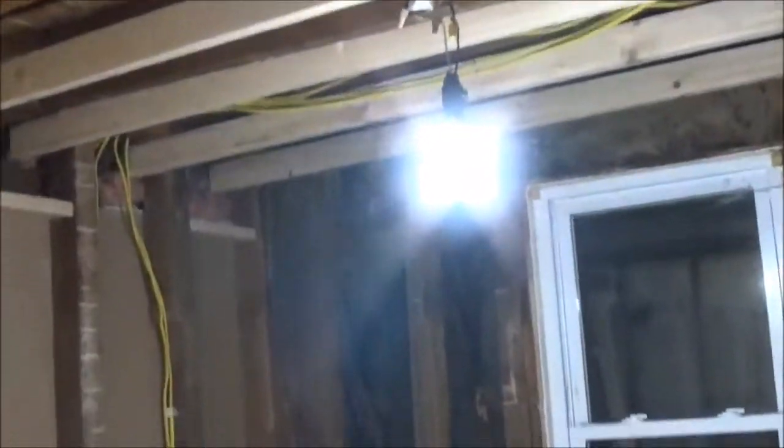Then on the other side of the wall, well, we got the bedroom here. Got temporary light, and here's the mechanical room. There's the wiring for the hot water heater. There's the panel. Gotta wire up the well pump. And the hallway, got a light up there.